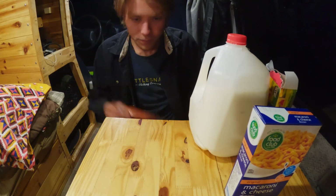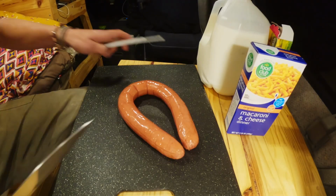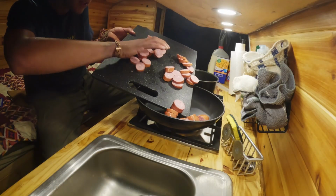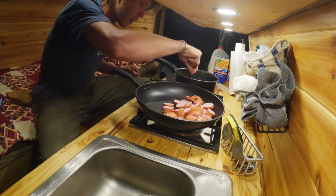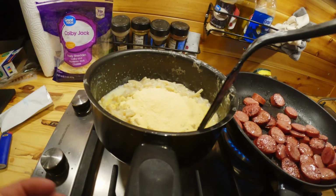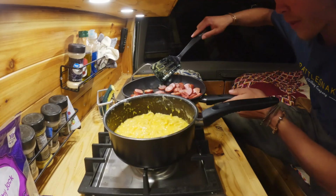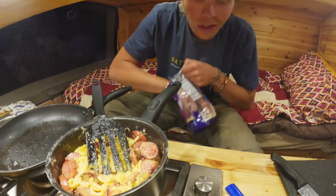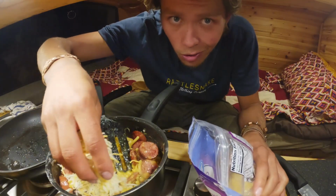Mac and cheese ingredients, smoked sausage. That's all. Step one, slice her up. Step two, start cooking it up. Hot. Step three, macaroni and cheese. Step four, taste test. Yes. Step five, mix it together. I mean mix it all together. And when I say all, I mean all together.